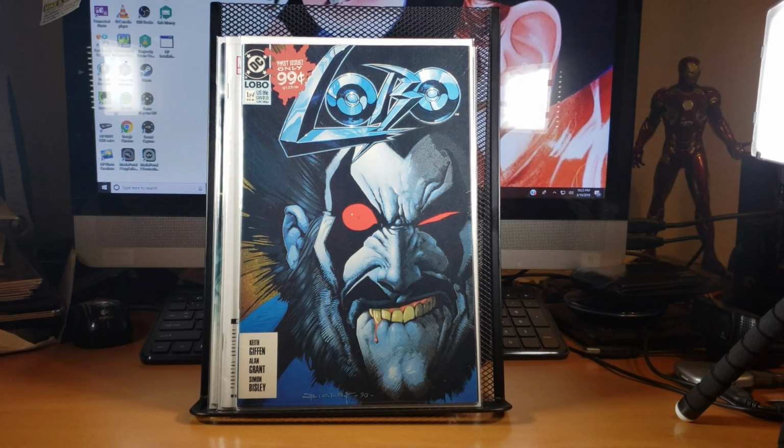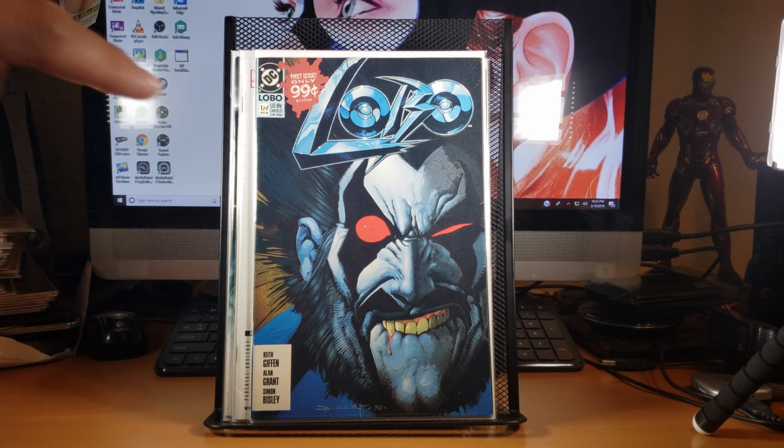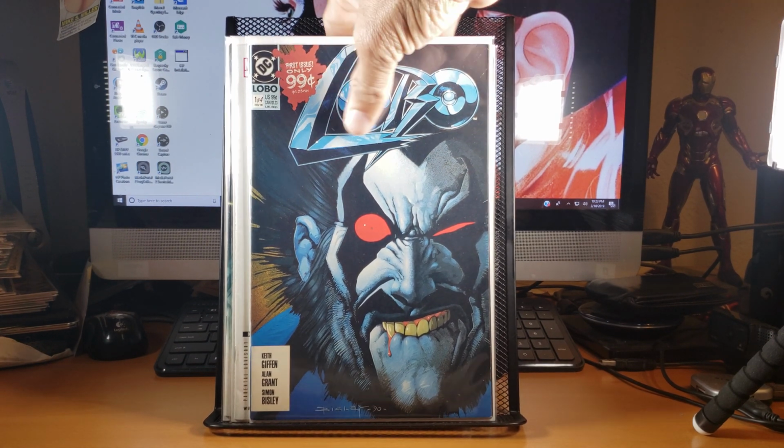I always find myself wanting to pick up a copy of Lobo #1, because back in the day, this miniseries used to be a hot book, and for a quarter, it's cheaper than the 99 cents on the cover here, so I had to pick that up.